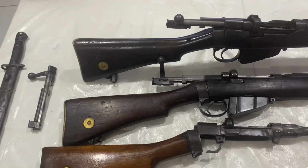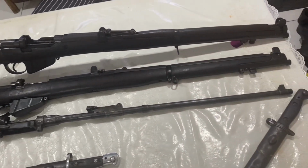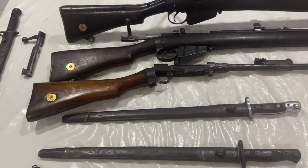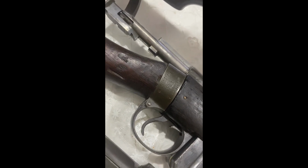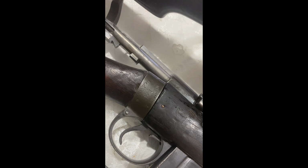On the 12th of January 1920, an order was officially received by BSA from the King of Siam, King Rama VI, for 10,000 of these rifles and their bayonets. The contract was officially given the go-ahead by the British government a month later, and the contract was actually completed for all 10,000 units by the end of 1920.